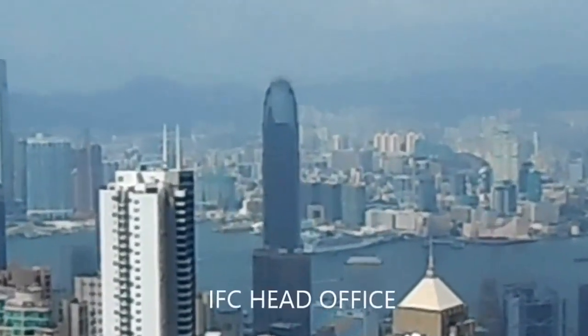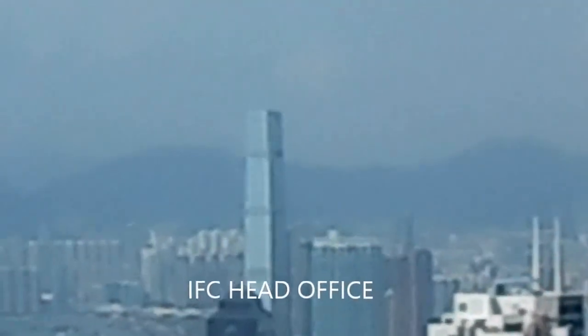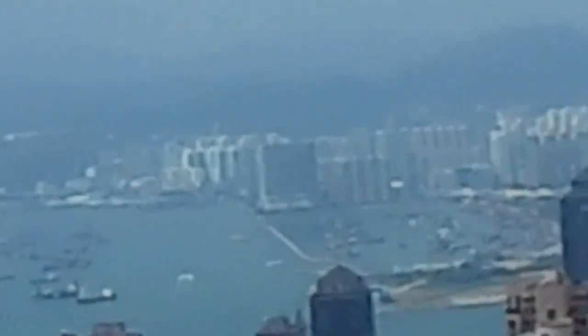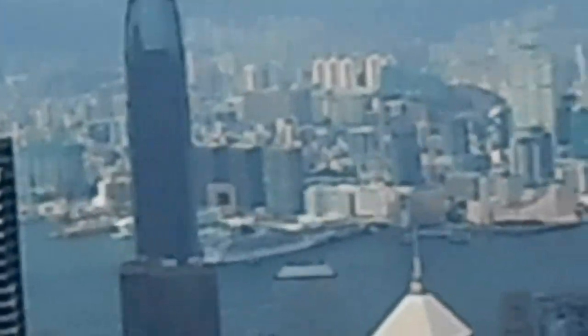This is IFC, International Finance Centre. They've used this building before. Angelina Jolie, Tomb Raider movie. Yeah, like a shape of lip gloss. The other one, Batman, Dark Knight. He also climbed the same one. The lip gloss building. So the red color balls there, the red color.